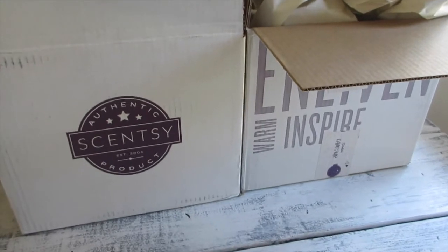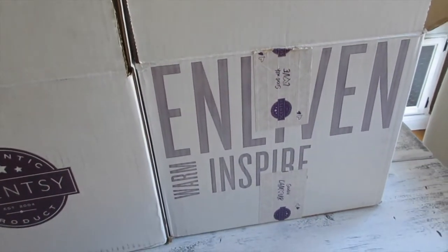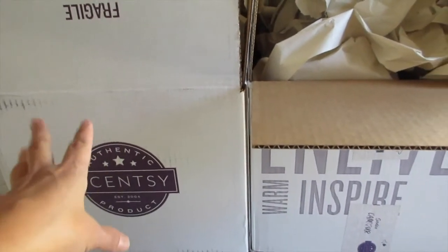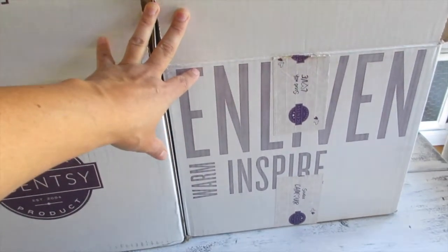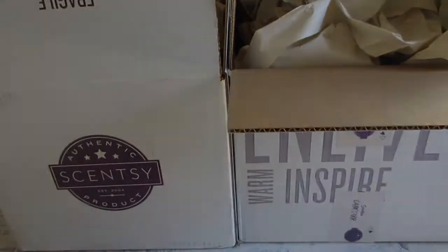This one is for the month of July. During the month of July, Scentsy had a flash sale. So one box is from the flash sale and the second box is just another order that I placed, but I'm going to combine the haul for you guys.